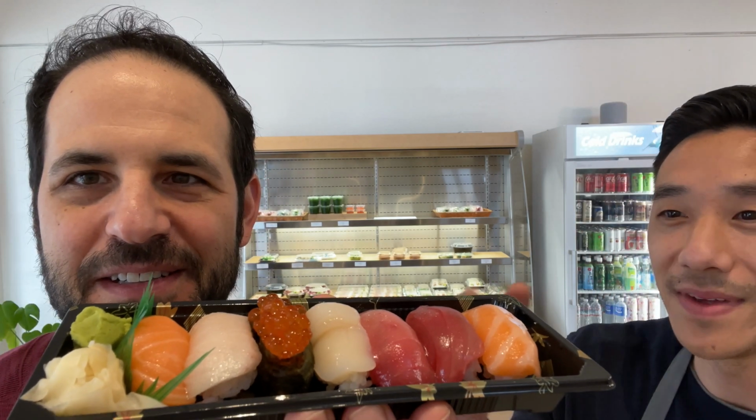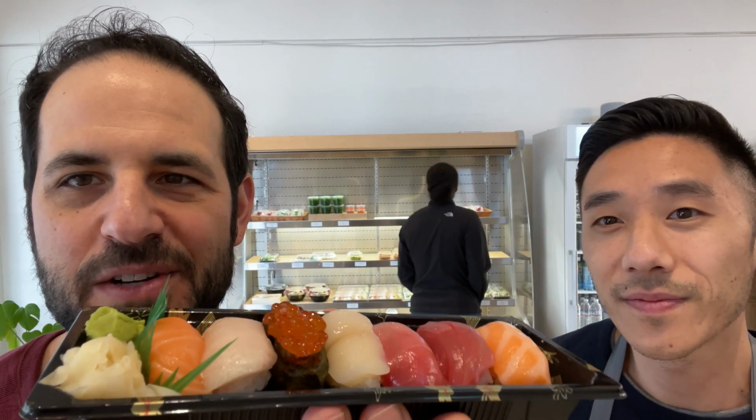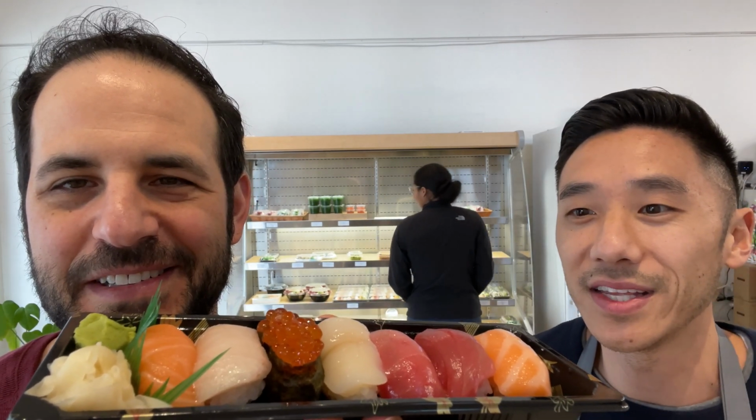Awesome. So what do we have here? So this is our most popular item. It's the omakase nigiri. It's got a little bit of salmon, bluefin tuna, Hokkaido scallop, ikura, and hamachi. Okay, so which one should I try first? My favorite one's the bluefin tuna, but I also like to save that one for last, and so I would say start with the salmon belly first.